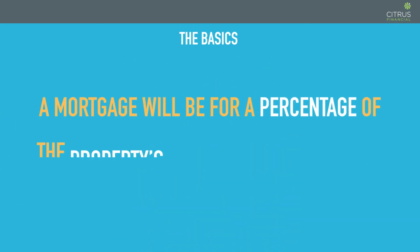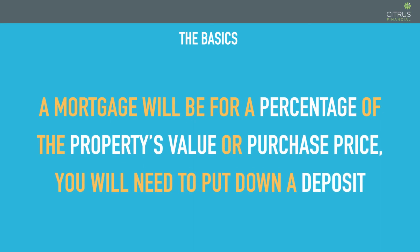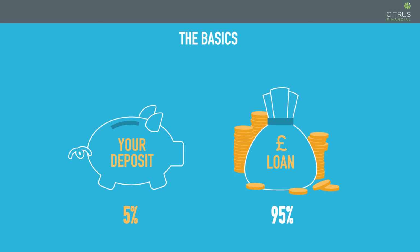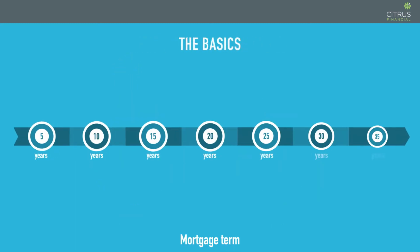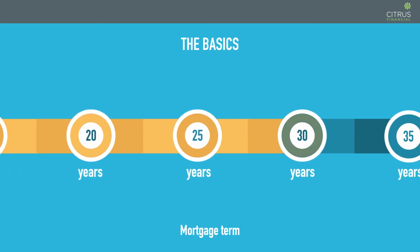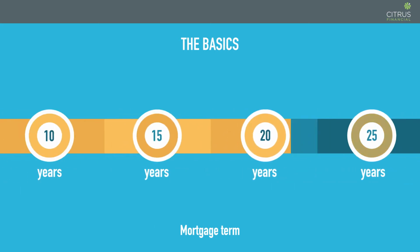In most cases, lenders will not lend you 100% of the property's value. You will need to put down a deposit and the lender will lend the rest. The minimum deposit lenders require varies from situation to situation. 5% is the normal minimum, but it could be higher in many cases. A common mortgage term is 25 years. Again, this can vary and may be longer or shorter than this.